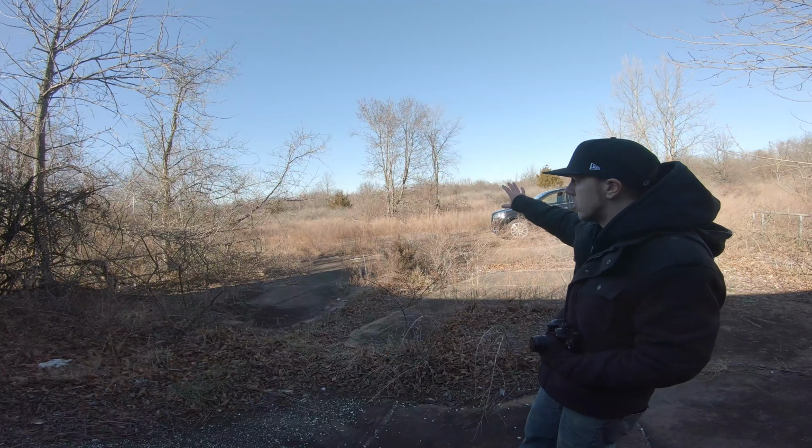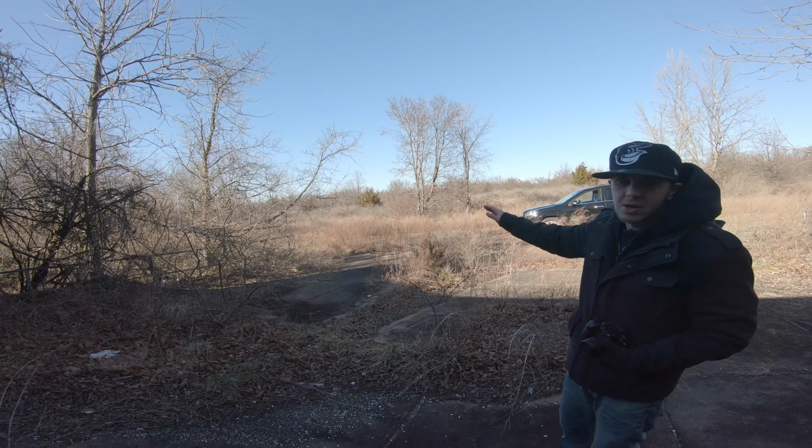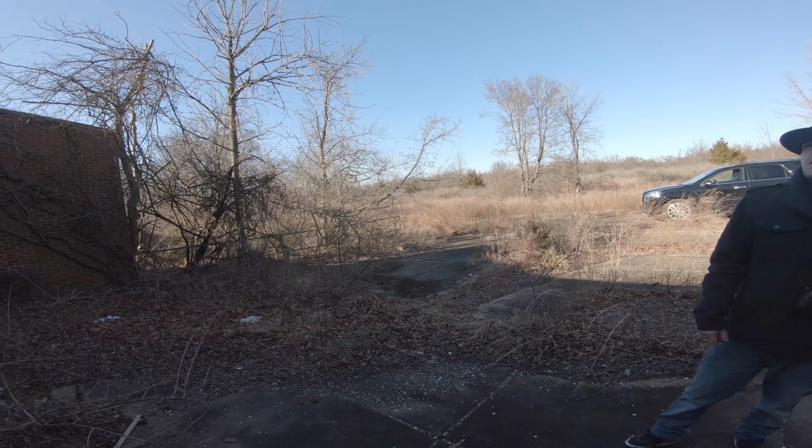This is where all the soldiers marched up and down here. And look, it's just grass. It's just pure grass. That's where they ran their drills. All right, guys, so we are going to go inside and explore.